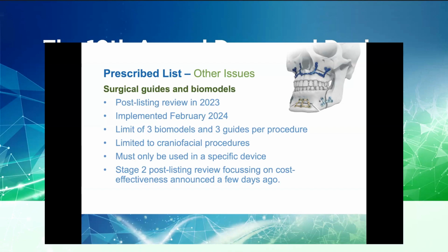And this is very hard to express, but they must only be used with a specific device. They have to be designed to be used with a specific device that has a rebate code on the PL. So a manufacturer of guides can't manufacture them for any implant. They can only be for very, very specific ones, and it's very hard to prove that. So that's quite a challenge for these manufacturers. And if one post-listing review wasn't enough, there's a stage 2 post-listing review, which was announced a few days ago, focusing on cost effectiveness.